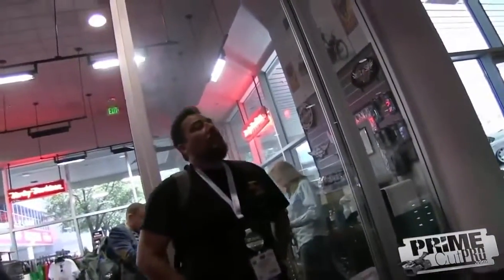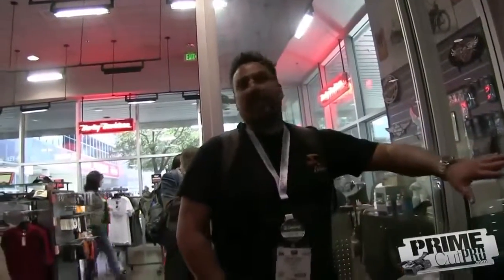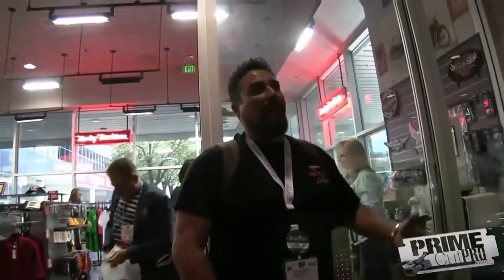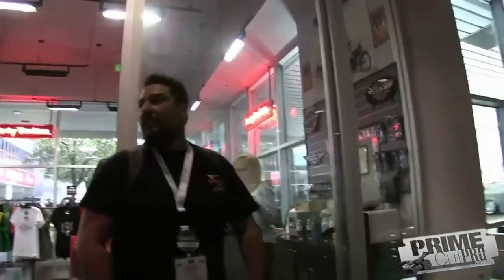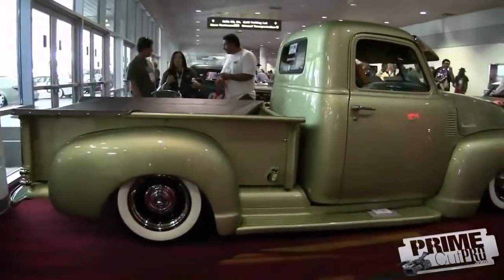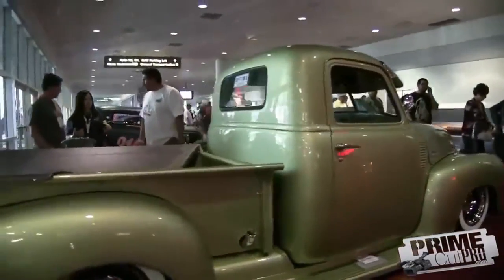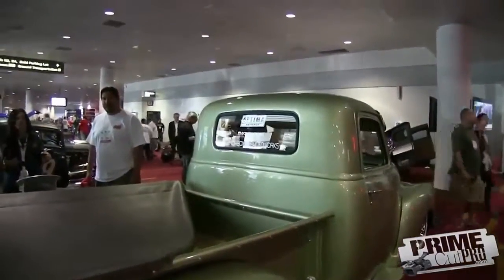Where did you get the parts and everything? Just found them? Well, you know what? The truck was pretty much complete. It was my father-in-law's truck. It didn't look anything like this, but when he passed away, I restored it for my wife. Oh, wow. How about you see around more? Yeah, absolutely. So that's mostly original parts.